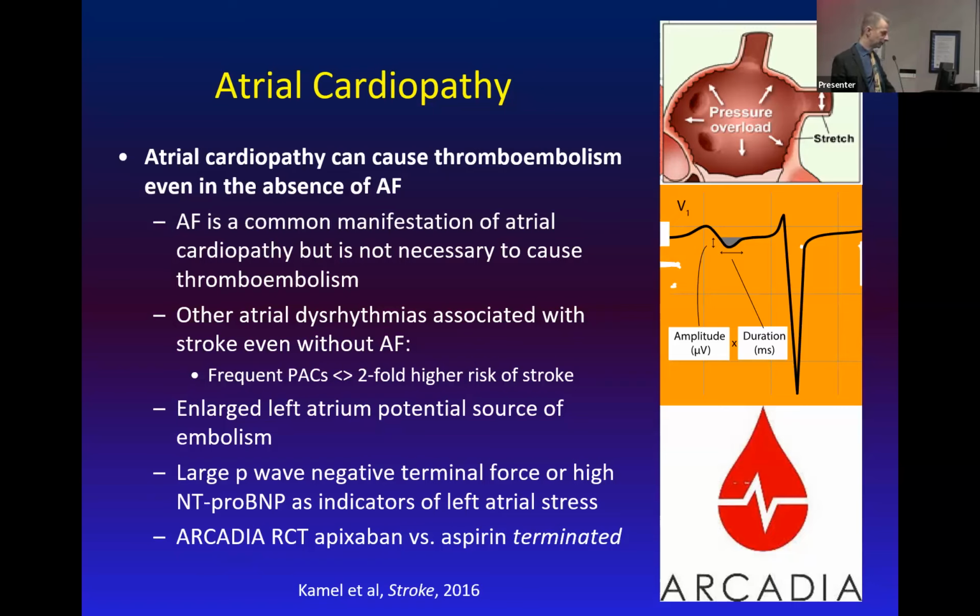And if the atrium is dysfunctional, then clots can form there, and it doesn't necessarily have to fibrillate. There's good evidence that patients with frequent premature atrial contractions and high burden are also associated with a subsequent risk of stroke. Patients with a large left atrium have a higher risk of stroke, and patients who have a large negative P wave terminal force on their EKG. For those of you not used to looking at EKGs, that's what we're talking about here.